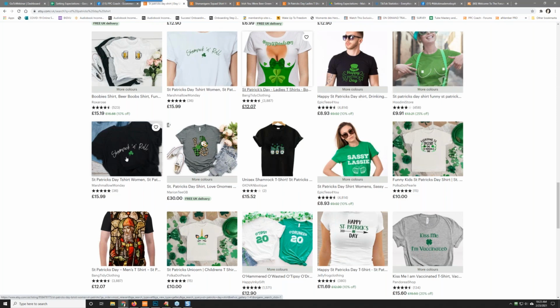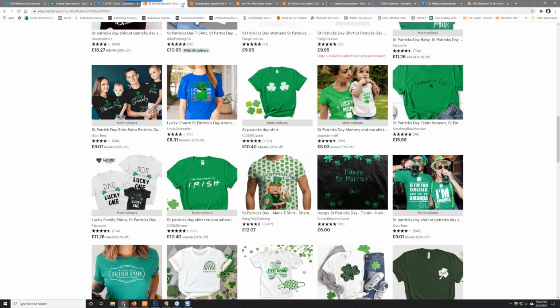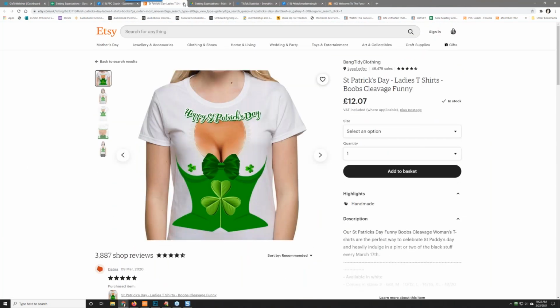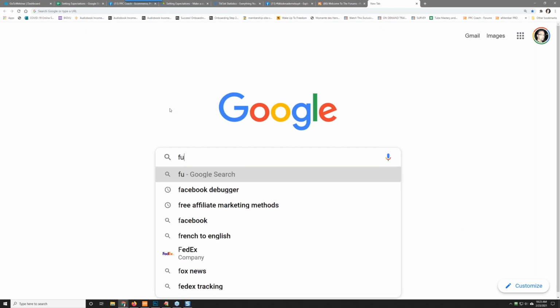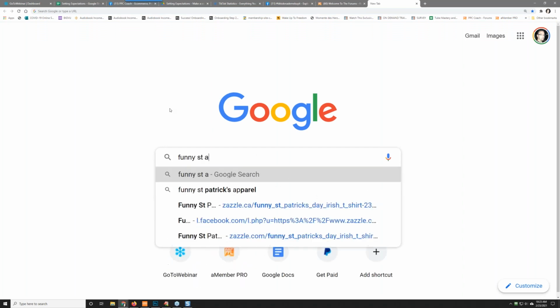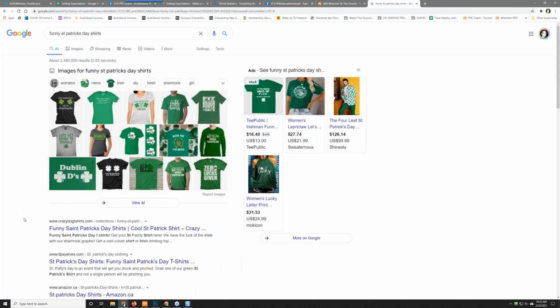Something simple. Shamrock and roll. Love. That's kind of cool. Sassy Lassie. Everyone is Irish on St. Patrick's Day. Happy St. Patrick's Day. Just very simple. Oh, tipsy. Oh, drunker. So you can do two packs. That's kind of cool. So you can go there to Etsy. You can find quite a bit. You can go to Zazzle. You can go to Google and put this: funny St. Patrick's Day shirts. Now, here you're going to get a ton.